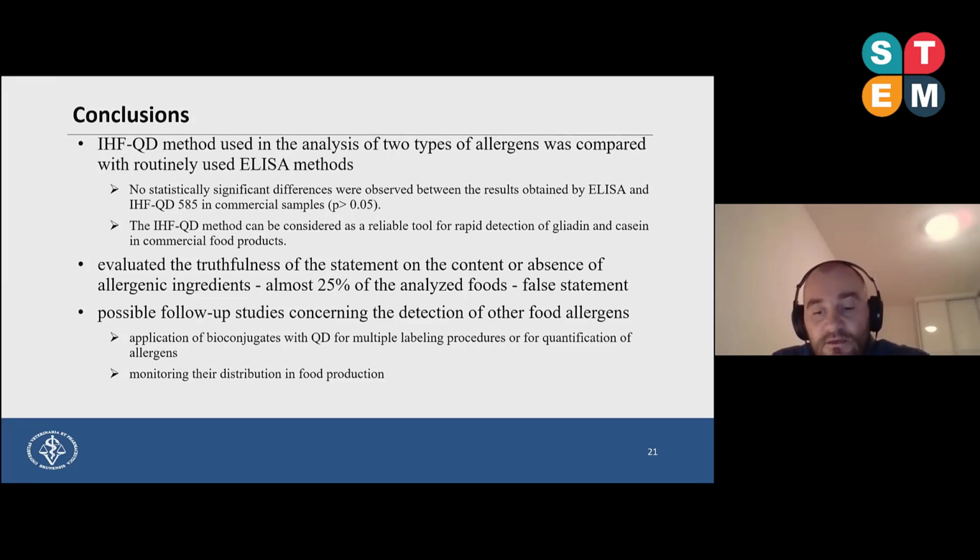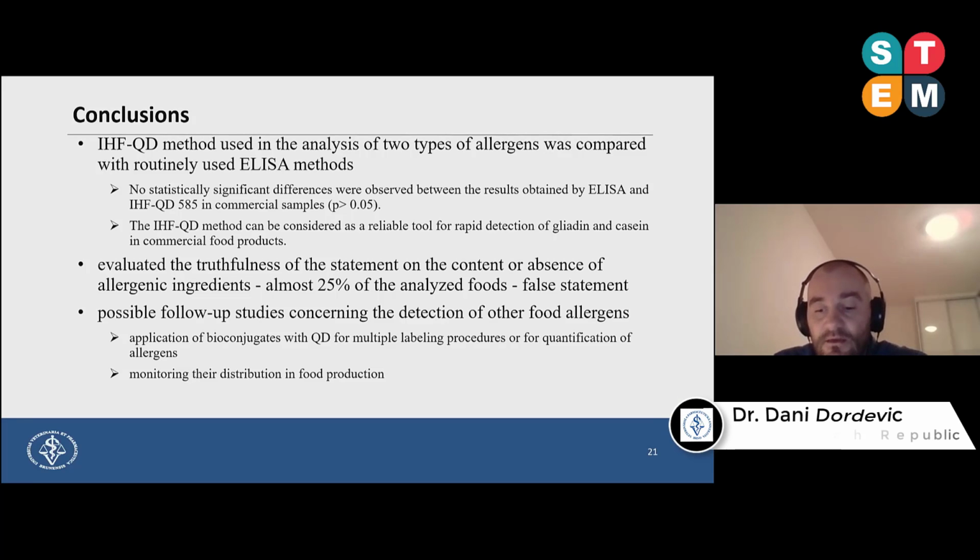The emission intensity of quantum dots, which gave a high contrast to background in the application of 585 quantum dots conjugates, was also evaluated, and we found that quantum dot 585 gave the best contrast. This high contrast of quantum dots 585 with allergenic components can be used mainly for quantification of the results. So we are planning to apply image analysis for future research studies, for example.